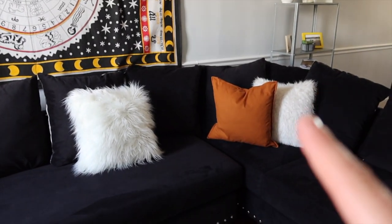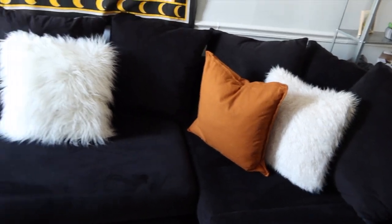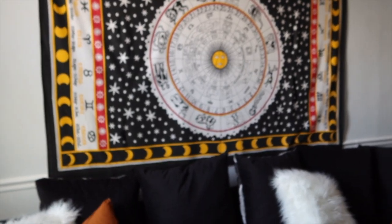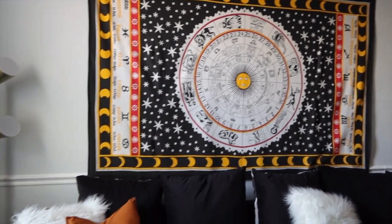And I added these burnt orange pillows from IKEA. These are nice because you can change all the covering. So every few months or holidays, I might get coverings that go with it. Behind the couch is the tapestry I actually had in my previous room. You guys should remember the Zodiac tapestry. So I think it looks perfect with everything.